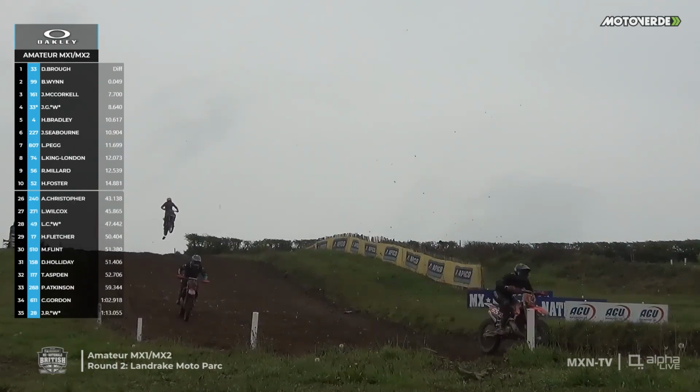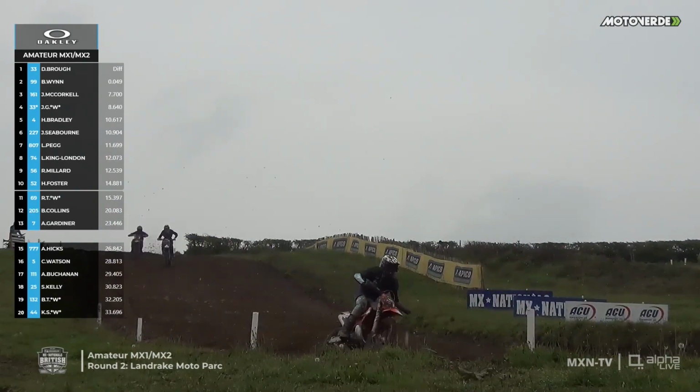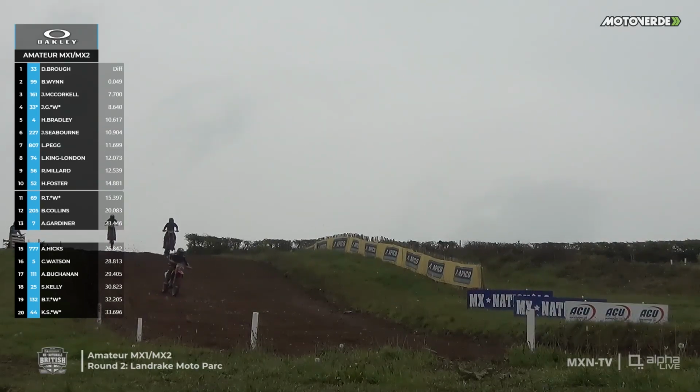Well, what we've got now is a track that was very close to getting almost perfect. Yeah. And then it started to rain a bit more. So what you're seeing on your screen, the shiny spots, if you've never raced a motocross bike, that's not necessarily a good sign.